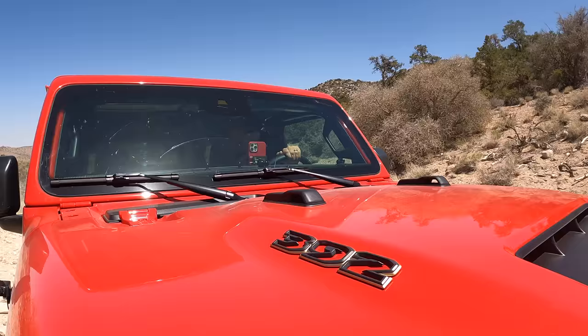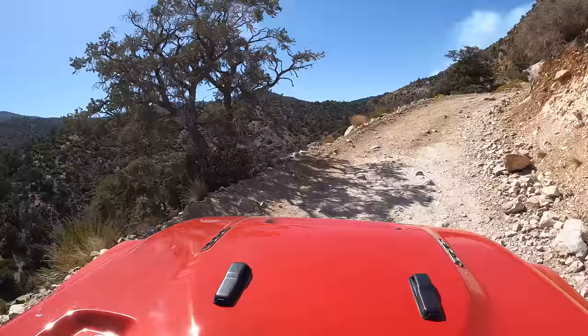And I gotta say, I am loving this 392, guys. You know, I've owned several Jeeps over the last few years, and this is hands down my favorite. I've been getting a lot of questions about how much I like this versus the diesel and the 4xe, and honestly, there's no comparison. I love the 392.